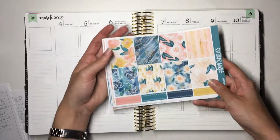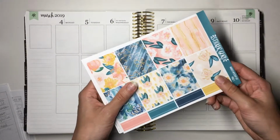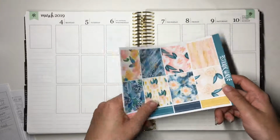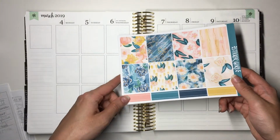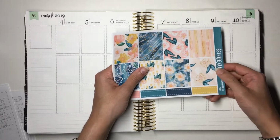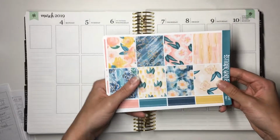So I'm using a kind of toned down kit that isn't super themed. This is actually the March Mystery Kit from Sticker Guru, and this I got in exchange for contributing to the March Mystery subscription box, so one of my samplers is in there, as well as the April and the June. So let me just briefly go through this kit.